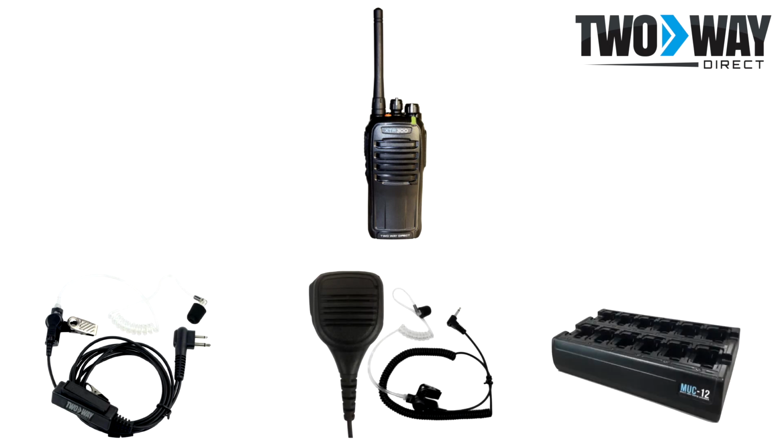These extras not only make communication quicker and easier, but they also preserve the life of your two-way radio system. Keep your school connected and secure with the XTR300U two-way radio.